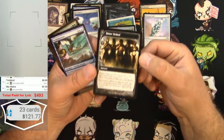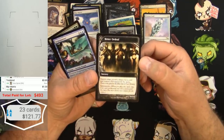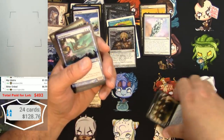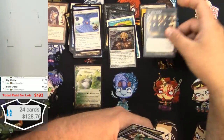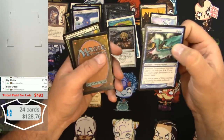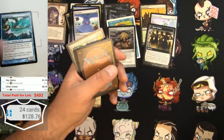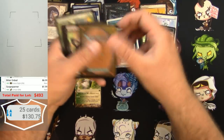Okay, coming right along. Bitter Ordeal. I love the Future Sight alternate borders. Only because you don't see them that often, not because it's really that great, but it's cool. $6.99. That's great. I didn't know about that card. I didn't see it in the listing when I poured through the pages. So, luckily, even for me, there's going to be a lot of surprises in here, hopefully. $1.99 on a Surge Spanner.